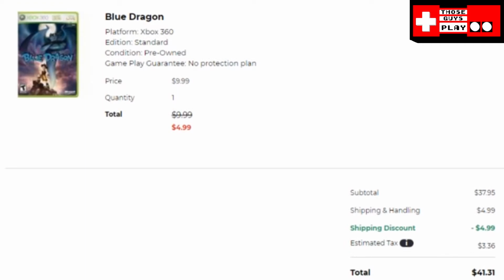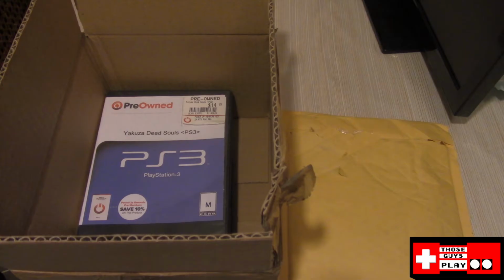Because it was over $35, there is no shipping and handling, which is nice, but there's still tax as well. But either way, now we have to see what condition these games came in. So as you can see, our order was split into 2 different packages. I assume they're from 2 different factories or something like that. So I'm going to go with the box first and then the envelope second.